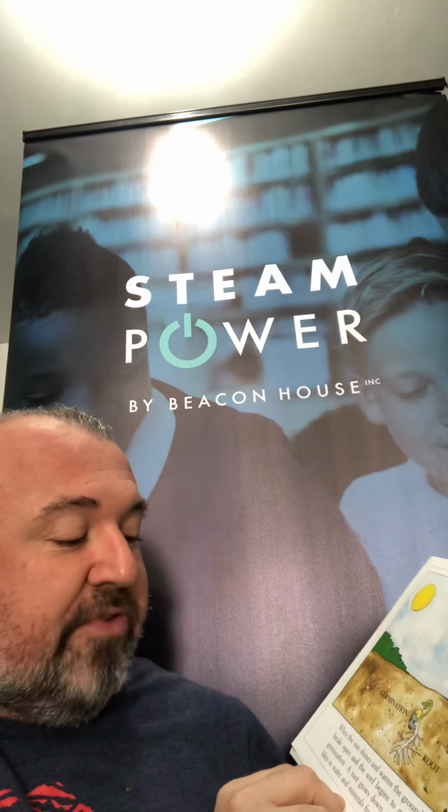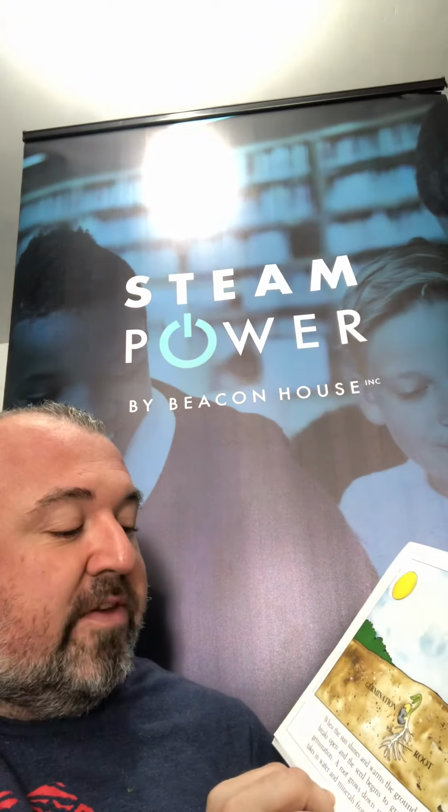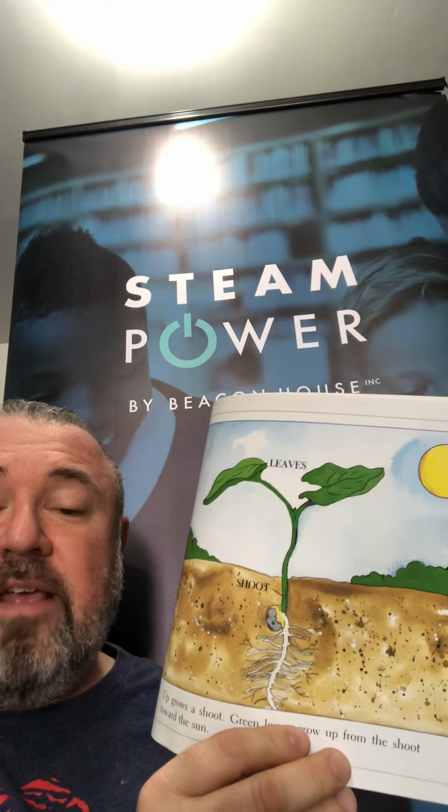This is called germination. You can germinate seeds inside right now. Sometimes it helps give you a head start on the growing season. A root grows down into the soil. The root takes in water and minerals from the soil for food. Up grows a shoot. Green leaves grow up from the shoot toward the sun. So soon after you plant that seed, you'll start seeing a shoot. The green leaves will come out of the ground, and that's the plant growing.